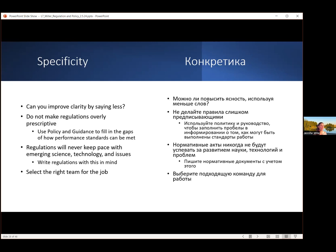Regulations will never keep pace with emerging science, technology, and issues. They will always be behind. That's a sad fact, but it's a true fact. And if you accept it, then you can write smarter regulations than thinking, oh, I'm sure I can keep this updated. I'll get to performance standards in just a minute, but performance standards are a great tool to be able to write regulations where the goal doesn't change, but the ways that you might meet that goal could change over time as science and technology come forward.